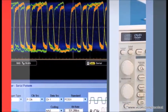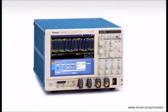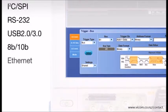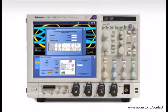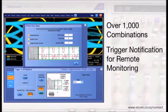To capture that elusive complex event, arm your oscilloscope with a trigger system that can find just about anything. The powerful pinpoint trigger system enables capture of virtually any event type with picosecond accuracy, from analog-like events to complex serial bus patterns. The pinpoint trigger system digs deep to quickly and accurately find A, then B event sequences like this one. Many setup choices are available, including time delay and reset conditions.